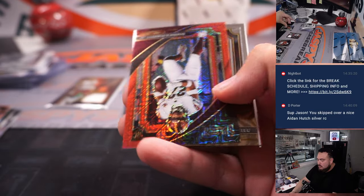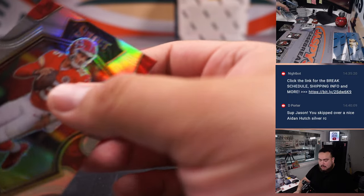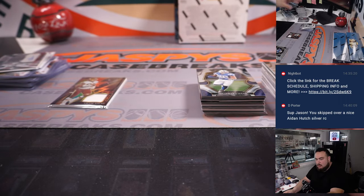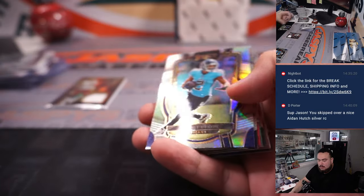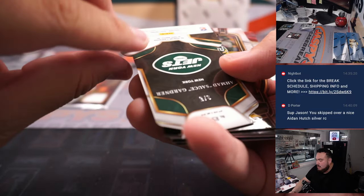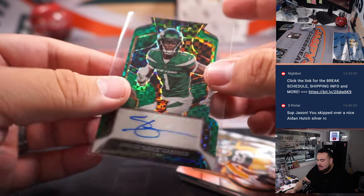Nick Bonito. We got a Darrick Forrest Jr. out of 49. Patty Mahomes. Got a little Kenneth Walker neon signs. And Sauce Gardner to 5. How about that? Color match 2. What a break for the Jets.